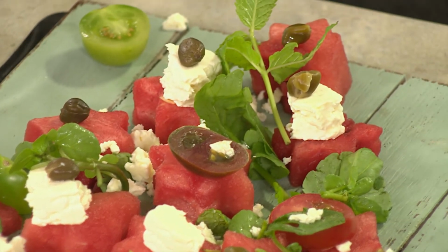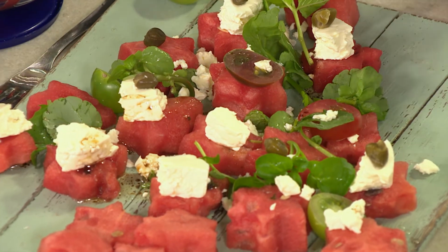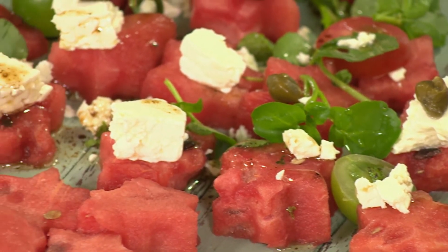Don't overthink it. Just go with it. Chunky, mix it all together, done. Because you want to keep it simple, especially if you don't feel like slaving away in the kitchen. Easy. Just don't overthink it. Have some fun in the kitchen. And you've dressed this to perfection. It looks so, so beautiful.